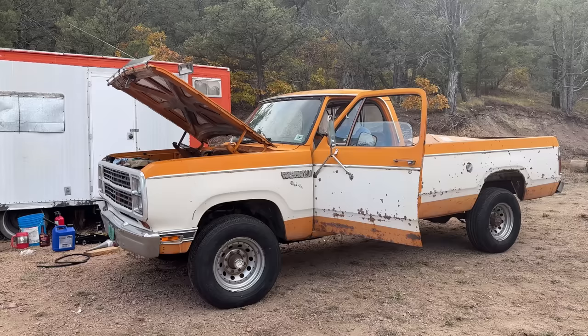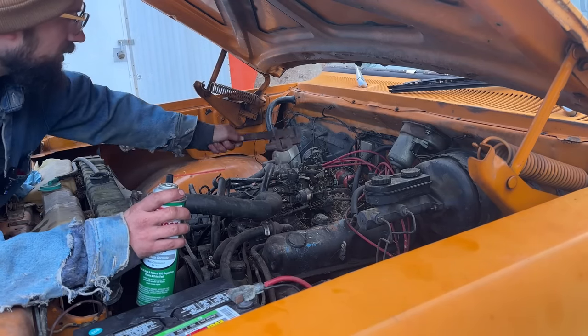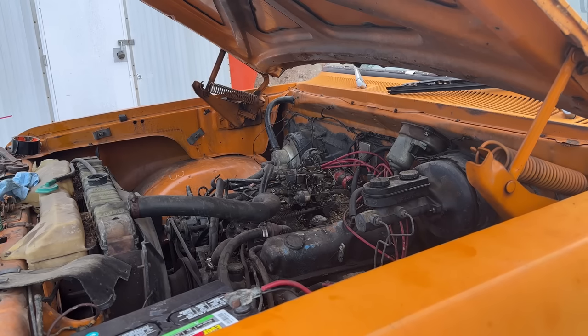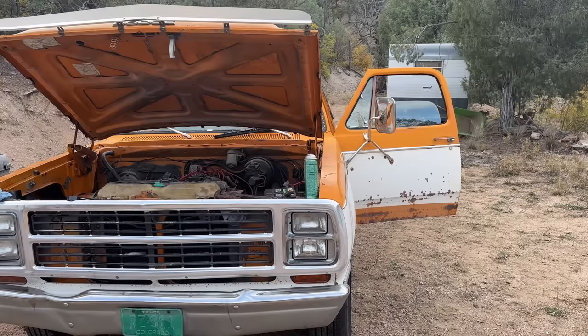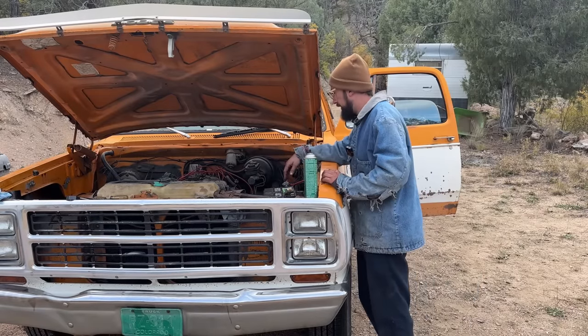Might have used what was in the carb and not pulled yet from the tank. Let's give it the old tried and true love tap. Right here. Dang it. Oh, come on. Oh, this ain't good. Yeah, we're getting gas coming all out of the top of that thing. It's going to have to come off.